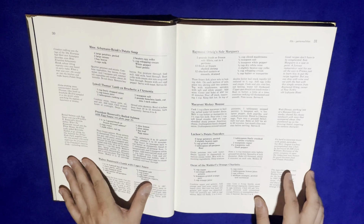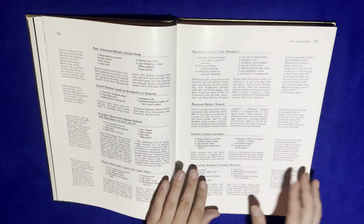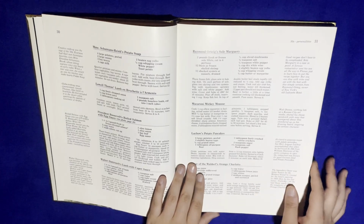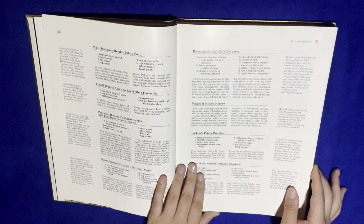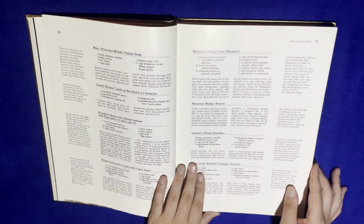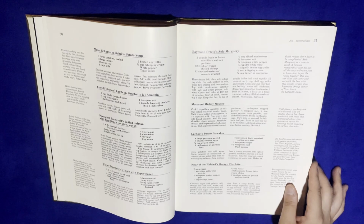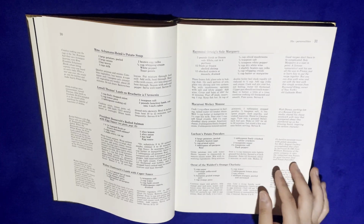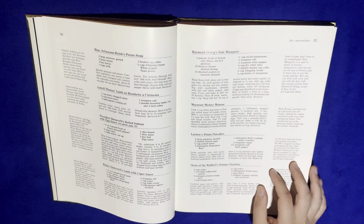Lamb with caper sauce. Luchow's, but oh, I love potato pancakes. There really isn't anything special about those potato pancakes, unfortunately. What in the hell? Macaroni Mickey Mouse.